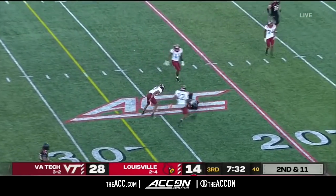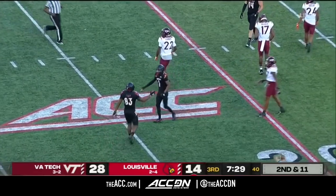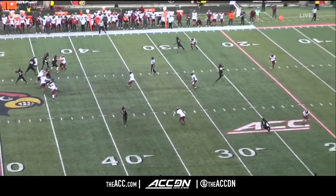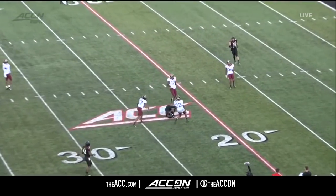Cunningham for Atwell. Great catch in traffic ahead of Murray. To Atwell at the bottom of your screen. He's just going to run a deep curl route. And as he comes back to the ball, puts the brakes on and elevates. Breon Murray is right there.